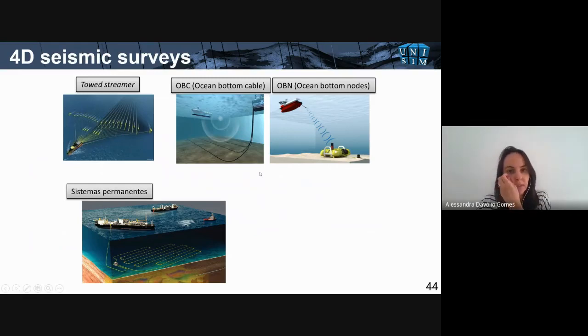There is also this type of acquisition, which is the OBC, the ocean bottom cable, and the OBN. But these are not permanent. They are on the ground, right? So these are the cables, and these are the nodes. You can put the system on the ground, and then, of course, you can have a better control of the location of the receivers in terms of X and Y, right? You can have a much better control of where the receivers are and ensure a better repeatability.